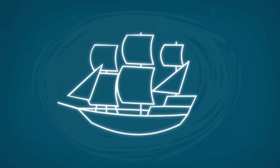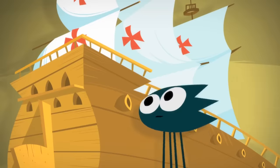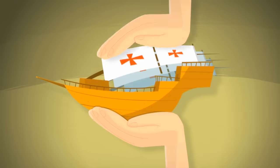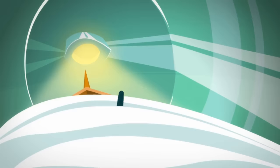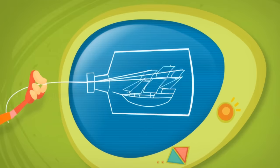It's like so. All of the ship's masts are collapsible. Before the boat is put into the bottle, the masts are folded down and pressed against the ship's body so it's small enough to fit through the bottle's neck. And once the ship is inside the bottle, the masts and sails are opened back up by pulling on a thread.